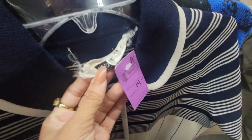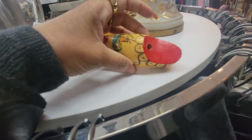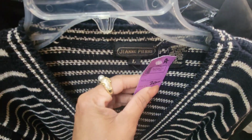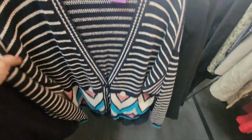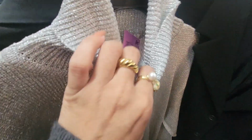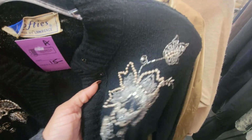Still playing with homeware stuff. Those are really cute. I contemplated taking one home, but back to the vintage section. Prices just got a little higher in here. Found me some silver, but that was $12. I'm sure I could find it somewhere else at a lower price.